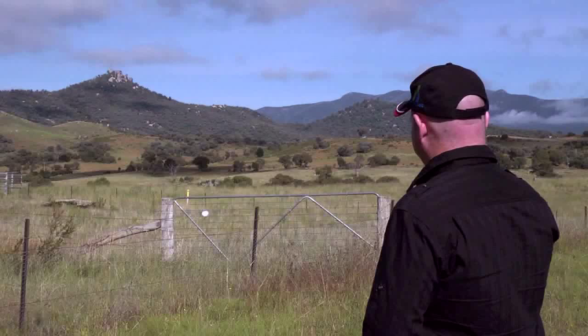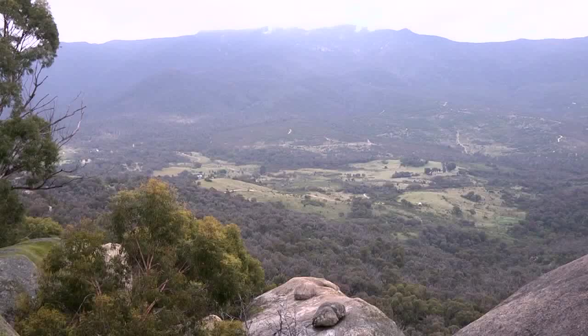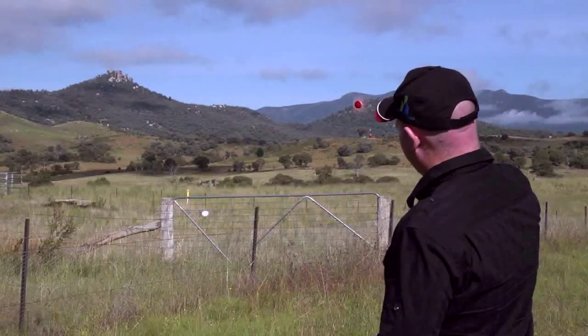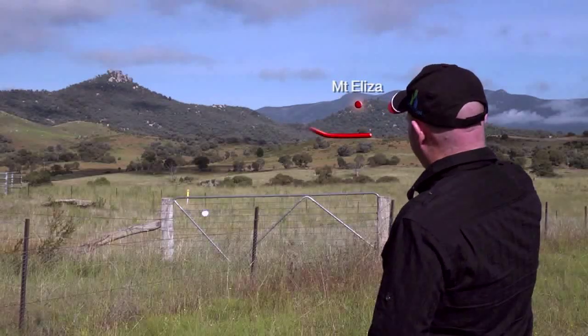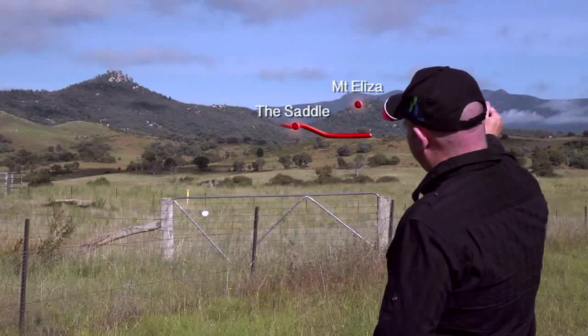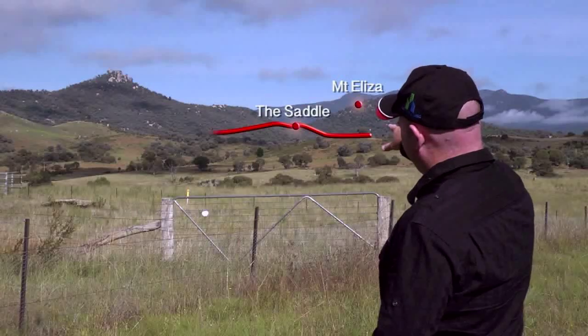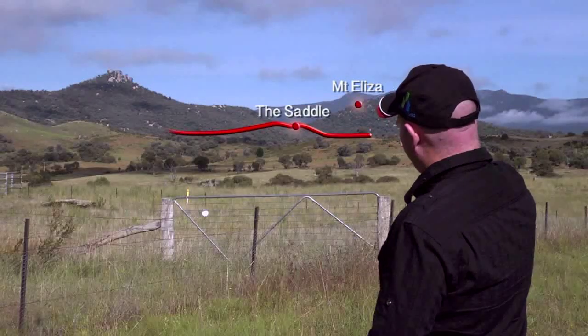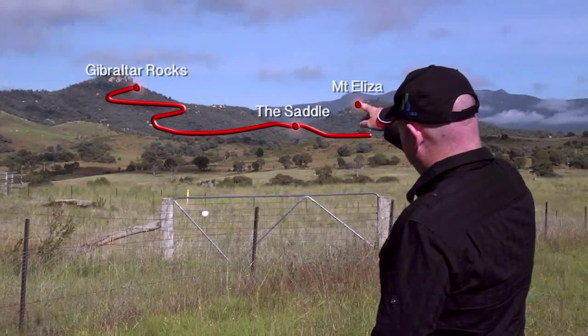The track that we're constructing starts at Birragui and in the Tidbinbilla Valley. The Tidbinbilla Valley is on the other side of Mount Eliza, which is this mountain right in front of us on the right, and Birragui is in front of Mount Eliza. So it comes up in front and behind of Mount Eliza to the saddle, which is to the left of Mount Eliza, and then from the saddle it works its way up to the left, up to the top to Gibraltar Rocks.